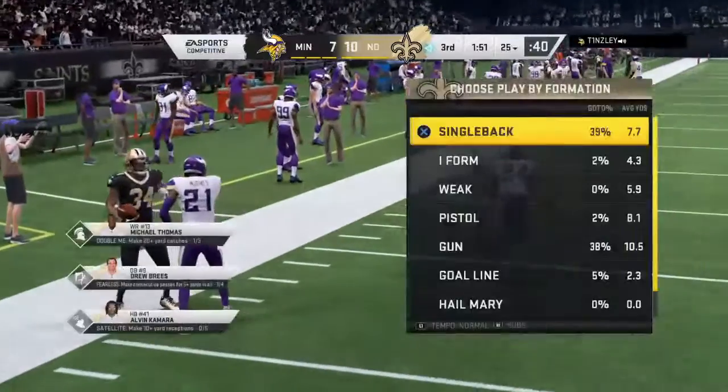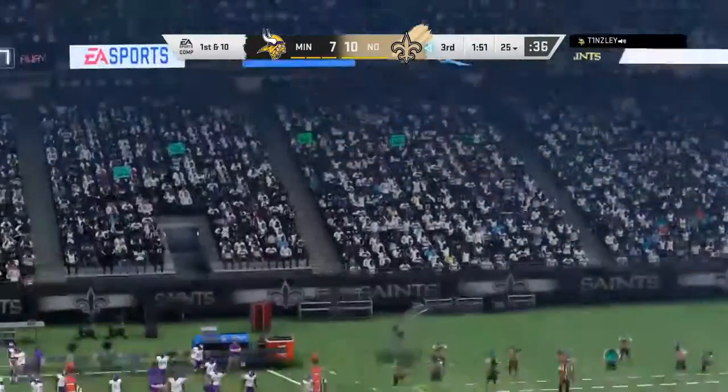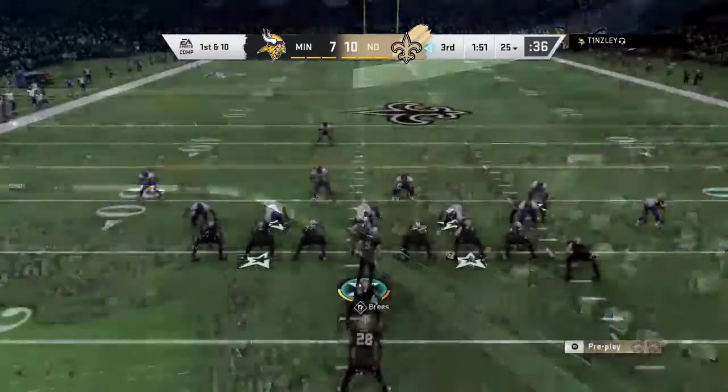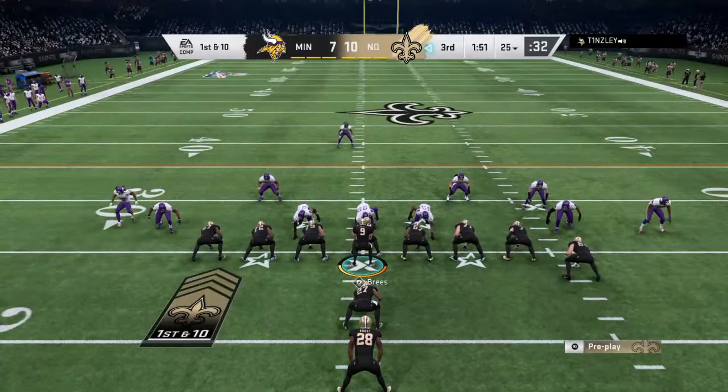So possession goes over here on the punt. And the Saints will take over with a 1st down and 10. The Saints offense on the field, ready to get their drive started. They have the lead here.